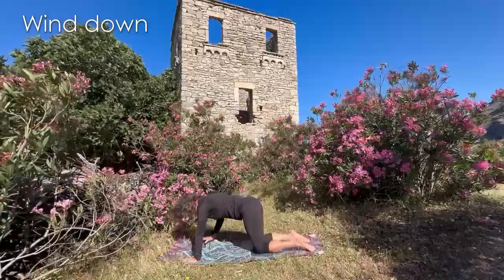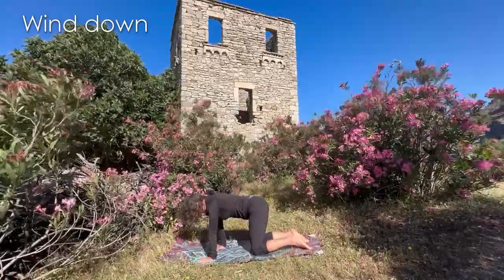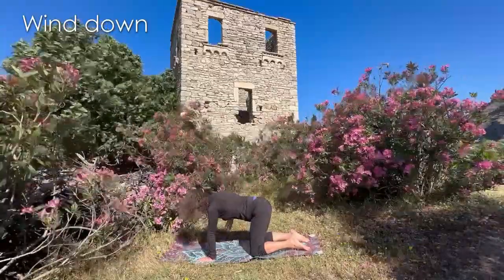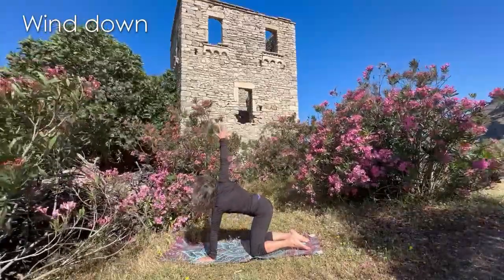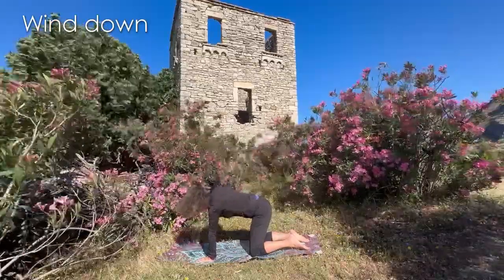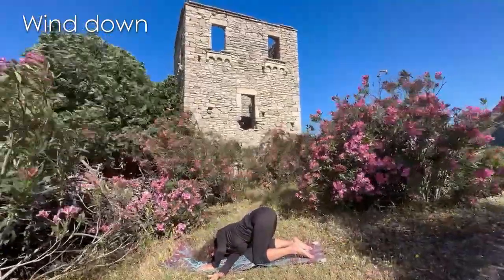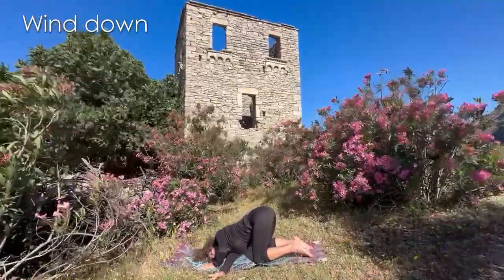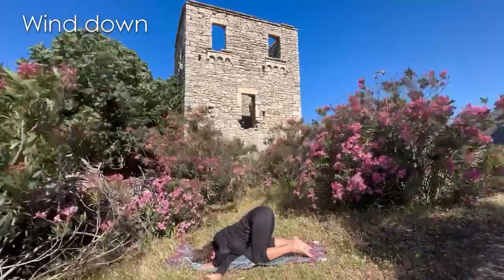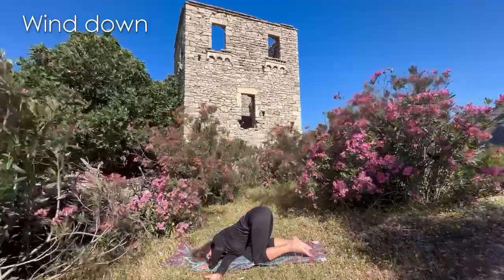So, from all fours, knees below hips and shoulders above wrists. We're going to bring the right hand up to the sky, right arm reach high, and then from here we're going to thread the needle, bring it behind the left arm. Temple goes towards the floor. You can use a little cushion if it doesn't reach, and the shoulder is going to go in a big internal rotation, and the hand that you have in front of your face can stay in front of your face.